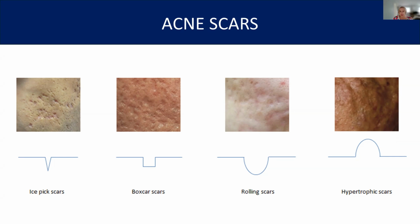You then have your boxcar scars. Now, these, on the other hand, are quite broad and rectangular in depression with really steep edges, and they can have a smooth or a rough texture. These scars are often a result of inflammatory acne that destroys the collagen. And then lastly, in your atrophic acne scars, are rolling scars. These are really wide and shallow depressions on the skin's surface. They're smooth, they have sloping edges, and they give the skin a really wavy and uneven texture. They are all caused by damage beneath the skin's surface, creating that rolling sort of appearance.